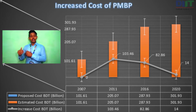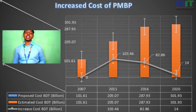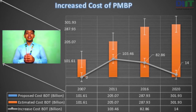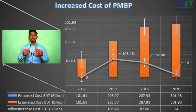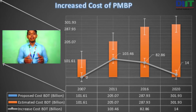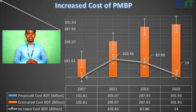And last, the 2016 to 2020 increased cost. The 2016 estimated and proposed cost is 287.93 billion Bangladeshi taka, and in 2020, the estimated and proposed cost is 301.93 billion Bangladeshi taka. The increased cost is 14 billion Bangladeshi taka, which is for purchasing land.